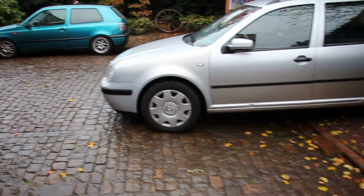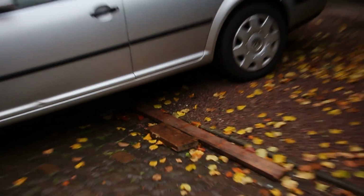At this point, we have one final thing for today. We need to put that last wood piece inside the Bora here. The Wagon looking good. Got that off-road parking going on.